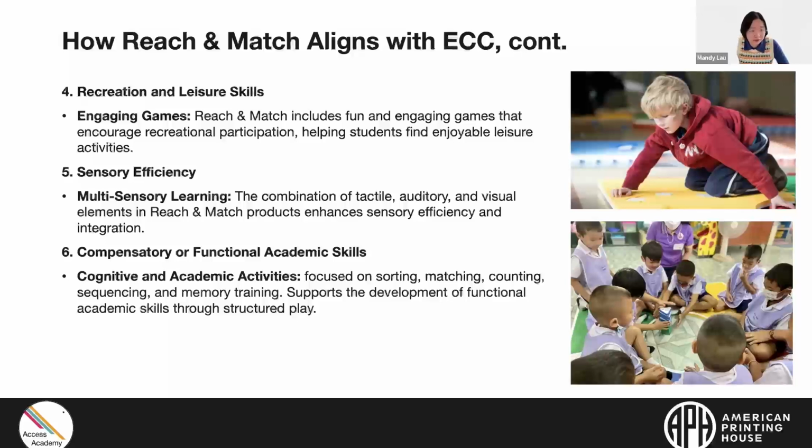And for the sensory efficiency, this is multi-sensory learning, so combining the tactile, auditory, and visual elements. So it helps students to enhance the sensory efficiency and integration. And lastly is about the functional academic skills. So it includes the cognitive activities. For example, children can learn about early math concepts such as sorting, matching, counting, sequencing, and memory training. And this can support the development of functional academic skills through structured play.